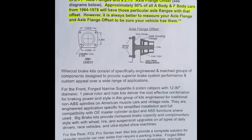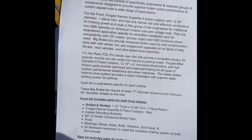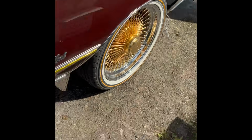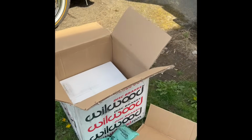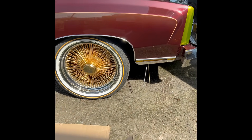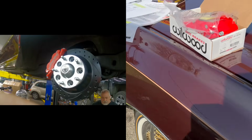So the rear kit fits GM 10 bolt or 12 bolt. Got the front, or the rear, boxes inside the house. Show you what that part number is.